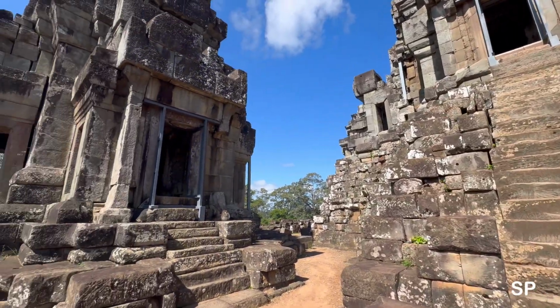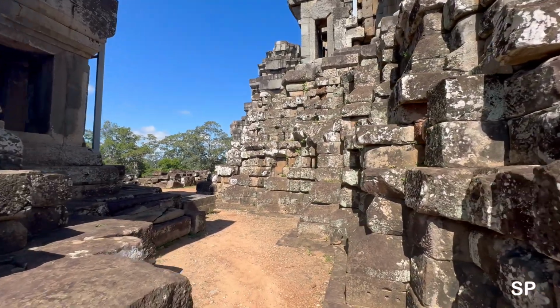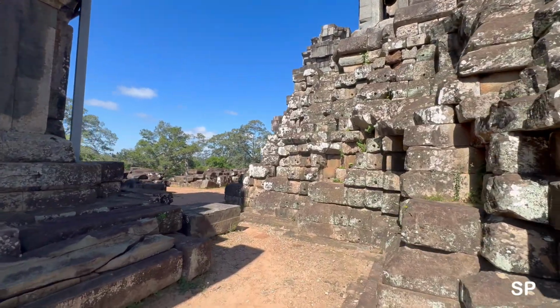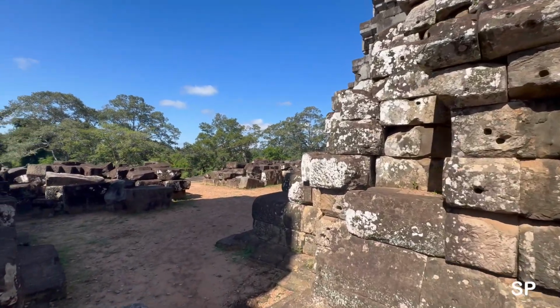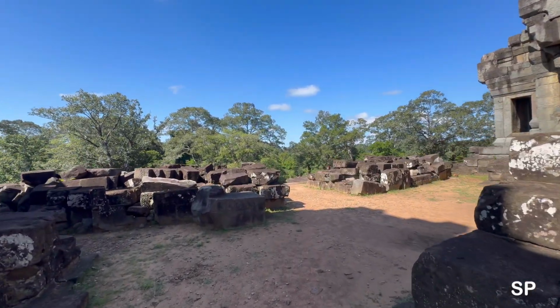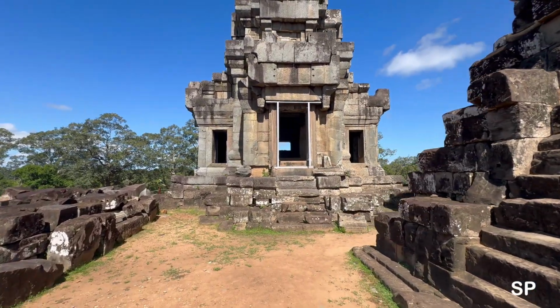So this is the view on the top now. I don't know who designed that steep steps. Obviously he wanted to make it difficult to reach the temple. I'm running out of breath. It was that steep.